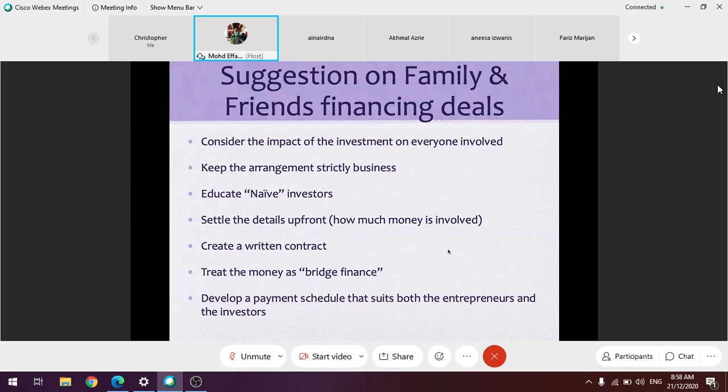Then treat the money as bridge finance. If you want to go alone with this business using capital from your family members, you have to treat the money as bridge finance, meaning you have to use it wisely, efficiently, and very productively. After that, when your business is stable, you go for proper financing, either going to the banks to get loans and so on. So treat this money as bridge finance. It's not your main capital; you should have your own capital. Remember the pecking order theory; you need to keep all this in mind.